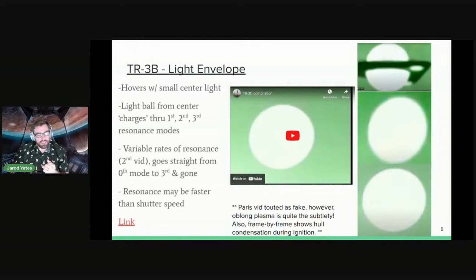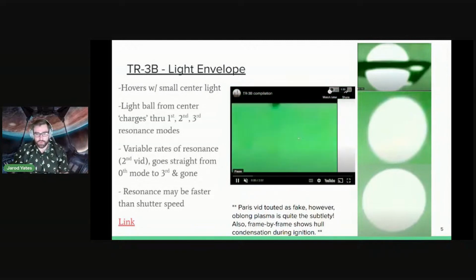I have a video here. I'll try to play it. We'll see how it goes. This video, people try to say that it's a fake. This is the famous video from Paris from, I think, 2009 or 2011. You see a night vision version of the craft flying around, and then all of a sudden the center ignites with this ball of plasma, and it goes through these 3 resonance modes. Let's see if this works.